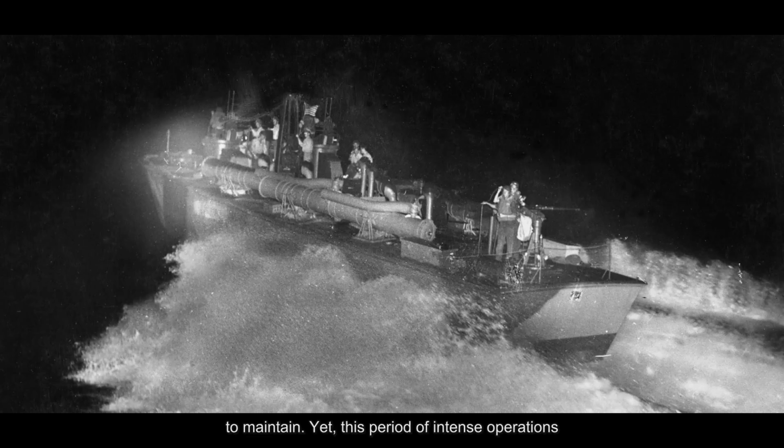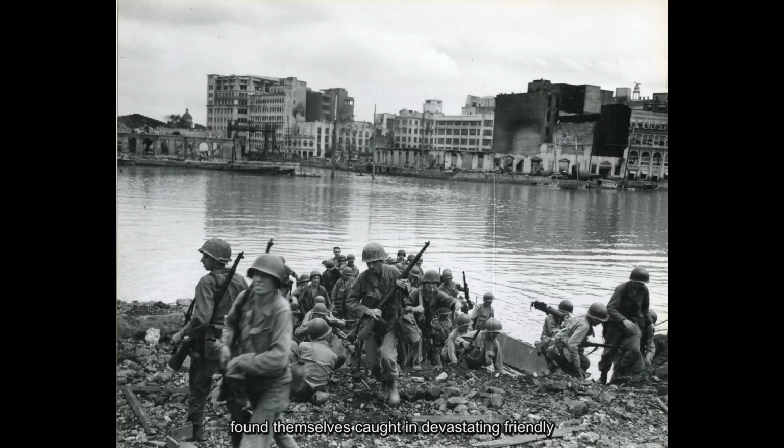Yet, this period of intense operations was not without its own unique and tragic challenges. PT boat crews operating in close proximity to other Allied forces, often in the chaos of night or under poor visibility, found themselves caught in devastating friendly fire incidents. These cruel errors, born of critical failures in communication, inadequate pilot recognition training, and insufficient inter-service coordination, became a tragic dimension of their daily struggle.